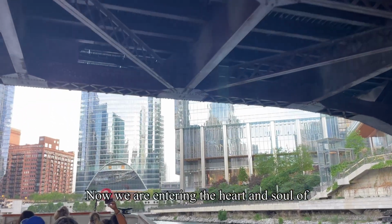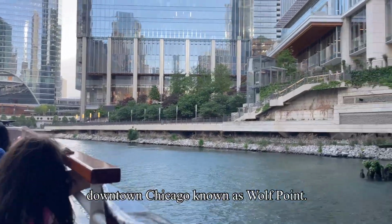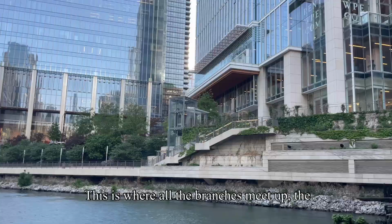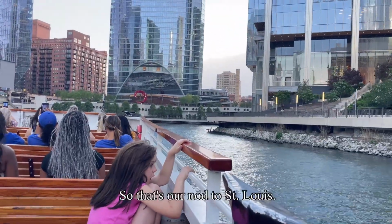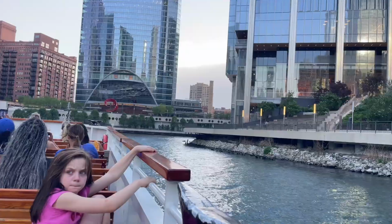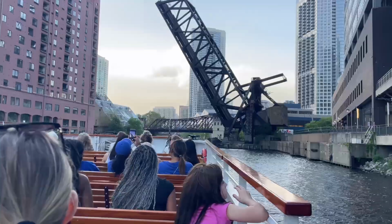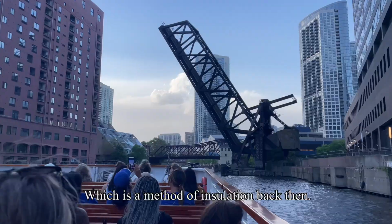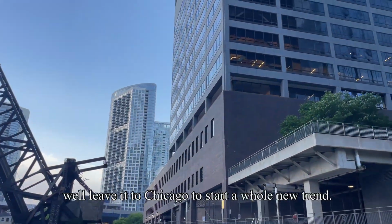Now we are entering the heart and soul of downtown Chicago, known as Wolf Point. This is where all the branches meet up, the North and South River, but also St. Louis. So that's our nod to St. Louis. But more importantly, do you see all the ventilation underneath, all the fans? Which is a method of insulation back then. But again, leave it to Harry Weiss to start, leave it to Chicago to start a whole new trend.